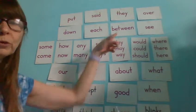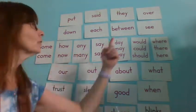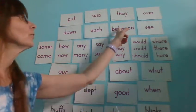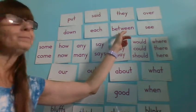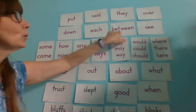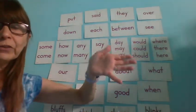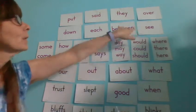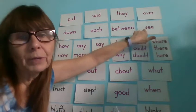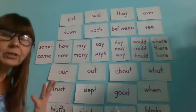Then we get to this word, which is a 2-syllable word. Again, I want you to get that in your head. So one of the reasons we've learned open and closed syllables is this one is an open syllable, B. Vowel team EE doing its thing. Between. You can almost tap it out as long as we understand how to split the word. Then we have vowel team EE doing its thing, and we put an S in front, and we have C. So it's really not a trick word as long as you know that vowel team.